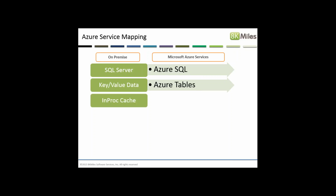And then it is generally advisable to move out from in-process cache, or cache stored in a state server or SQL Server, to a highly available, high performance cache system, that is Azure Redis Cache. Azure Redis Cache takes your cache out of the in-process store and moves it into a highly available and redundant Redis cache system, which greatly improves the performance of the application that we migrated.